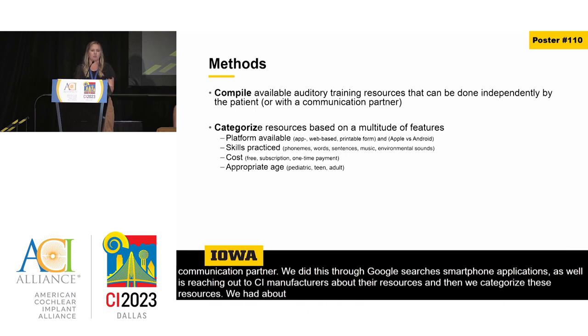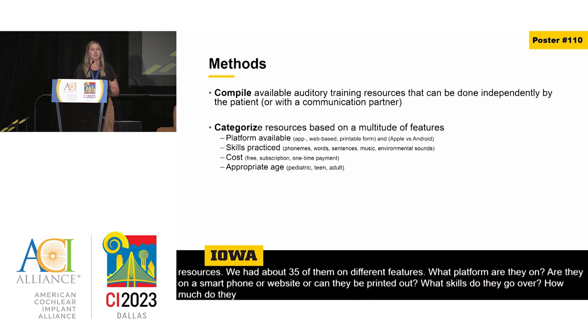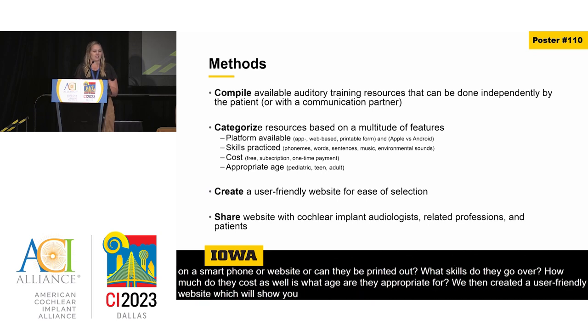on different features. So what platform are they on? Are they on a smartphone or a website, or can we print them out? What skills do they go over? How much do they cost? As well as what age are they appropriate for? We then created a user-friendly website, which I'll show you next. That's the exciting part. And then we're going to share this website with CI audiologists and related professionals.